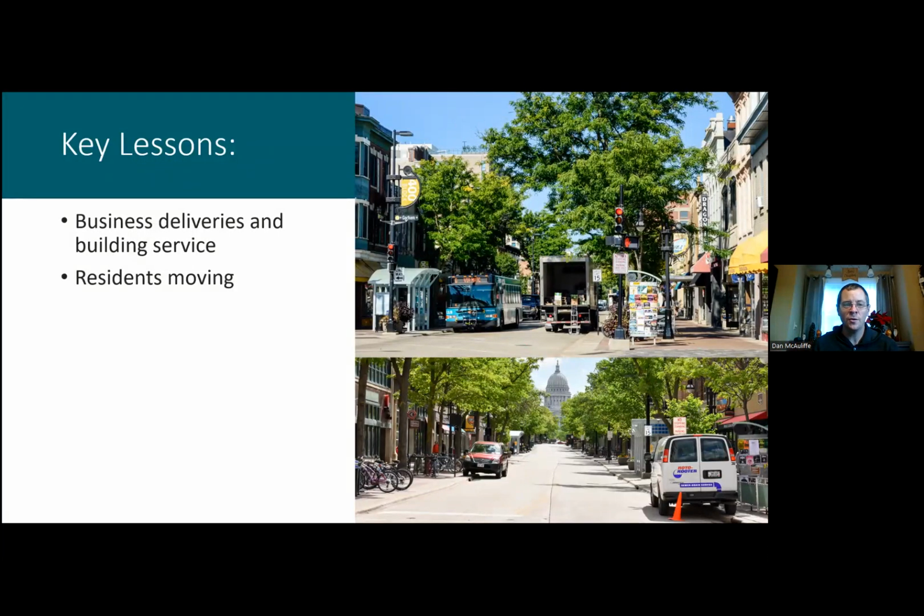We also know that there's residents on the street and residents move in and out. A lot of times that happens in August, but a lot of times there's subleases, there's a lot of off schedule stuff. We need to be really thoughtful about how people just live in a space. And you can't pull a moving truck up to move if the street is fully closed.